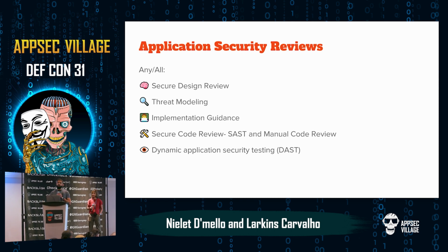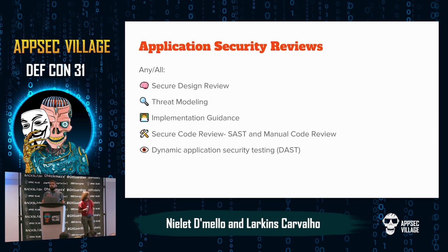So at a high level, what are application security reviews or assessments? It all starts with secure design reviews. Not all organizations will be doing all of these activities, or they will be doing a subset of these activities. So what are secure design reviews? In secure design reviews, we look at the product requirements and then come up with security requirements based on the security controls we think will be most beneficial.